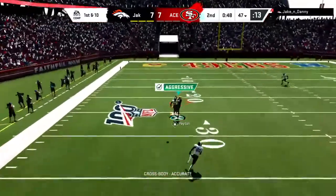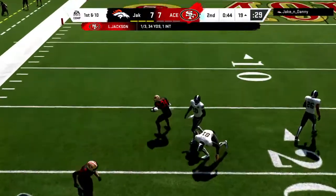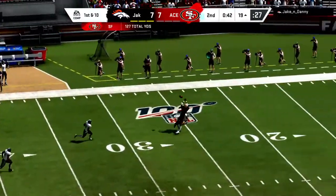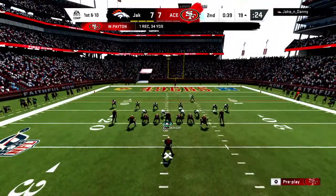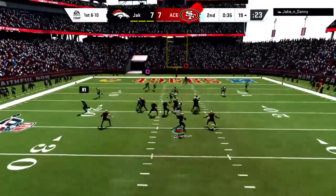Forced out to his left. Now he's good. It's caught inside the 25. And they'll wind up getting this one all the way down inside the 20. It's a gain of 34. So the big play means just like that, they'll operate from the red zone now on 1st down.